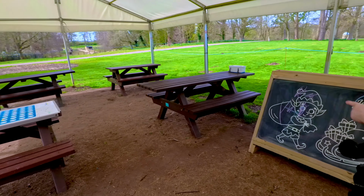Monkey puzzle trees grow where the air is pure. Do they? All right. Yeah, you wouldn't believe how close we are to the sea here. Yeah, there we go. That's a monkey puzzle tree. Real close up shot.